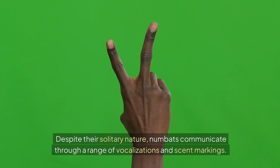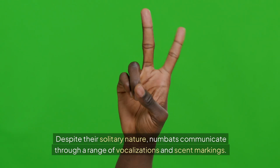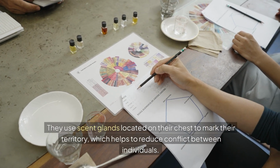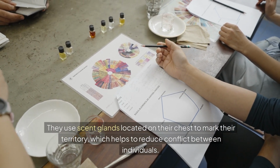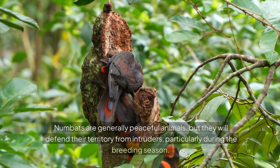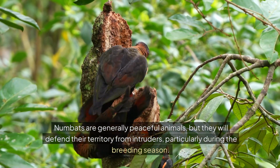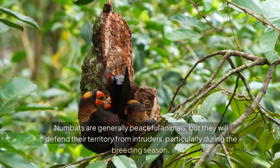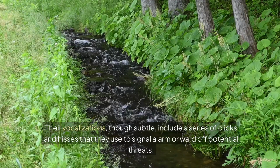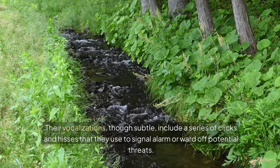Despite their solitary nature, numbats communicate through a range of vocalizations and scent markings. They use scent glands located on their chest to mark their territory, which helps to reduce conflict between individuals. Numbats are generally peaceful animals, but they will defend their territory from intruders, particularly during the breeding season. Their vocalizations, though subtle, include a series of clicks and hisses that they use to signal alarm or ward off potential threats.